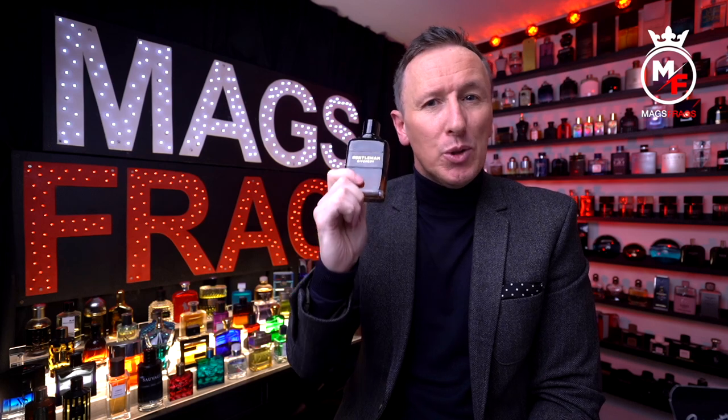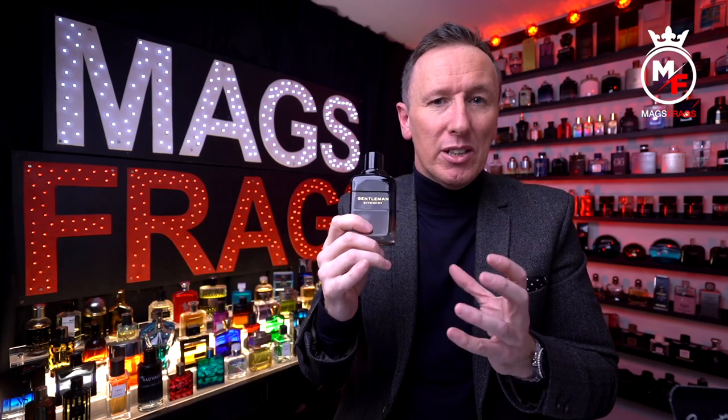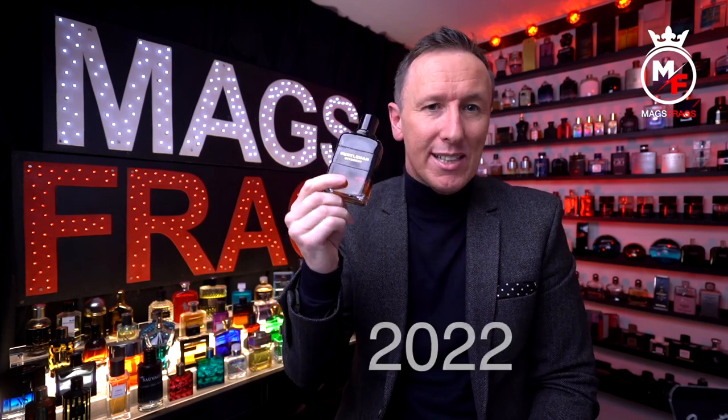I think this smells absolutely amazing. And for anyone who dismisses it as just a plain old copy of Dior Homme Intense, I think that's a thin opinion and being a little bit lazy with it. This has got plenty of other stuff going on, and it's going to be one of the standout releases of 2020, I'm sure.